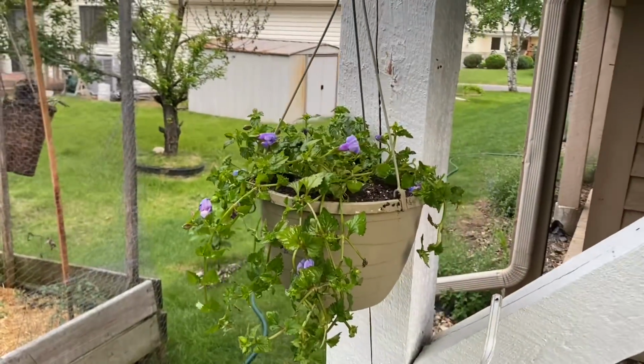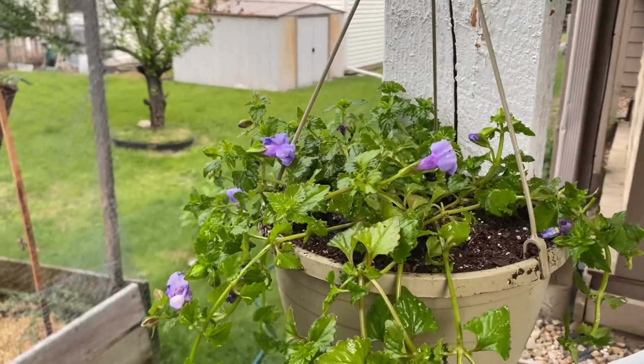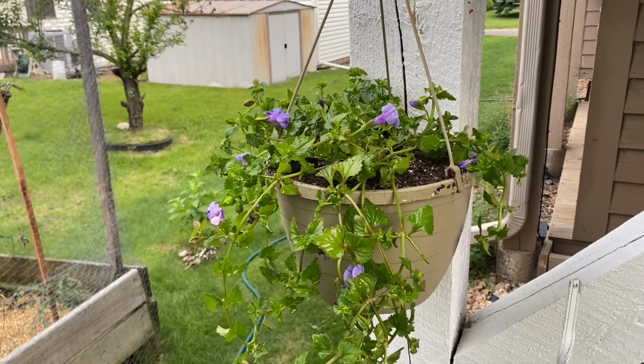Okay, so here's the plant. And I think it's going to do better. I think it will do better than the fern. The fern was just kind of frying. Not that it gets tons of sun, but it gets enough morning sun that it was too much for the fern.